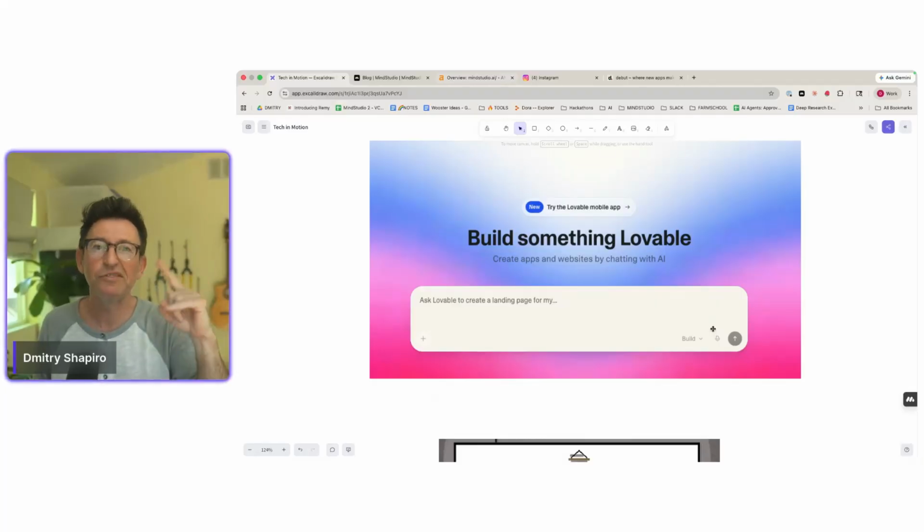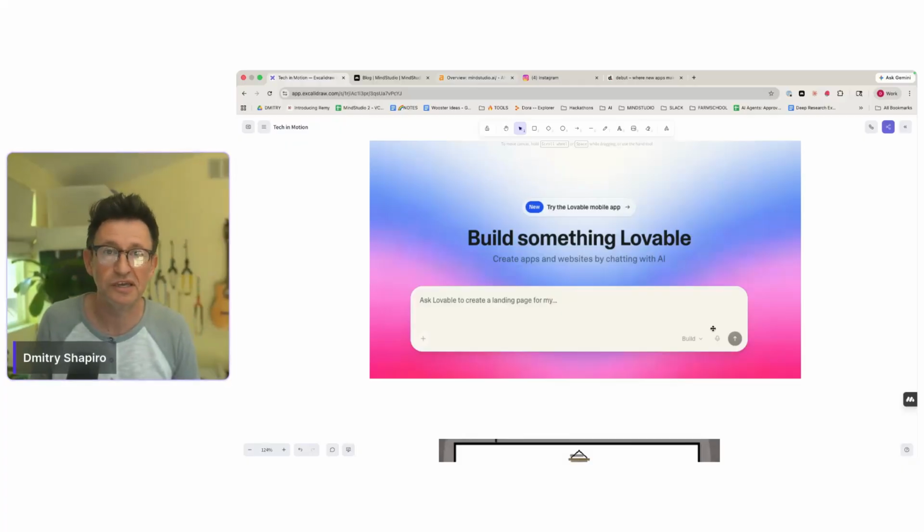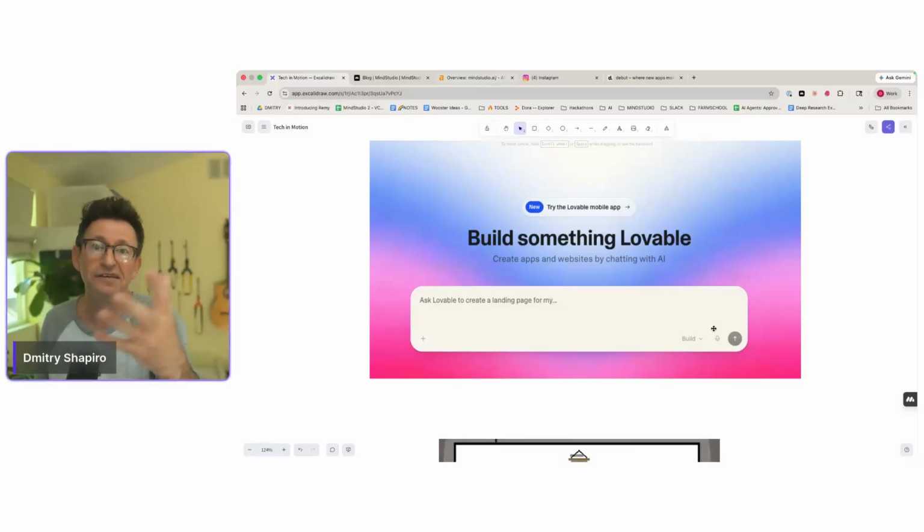But you haven't thought it through. It's amazing that you got an amazing landing page, but you didn't get a company. You didn't get a product. You got a landing page for the product. And that's a great start. And you couldn't have done it without this, but that's not it. That doesn't take you there.